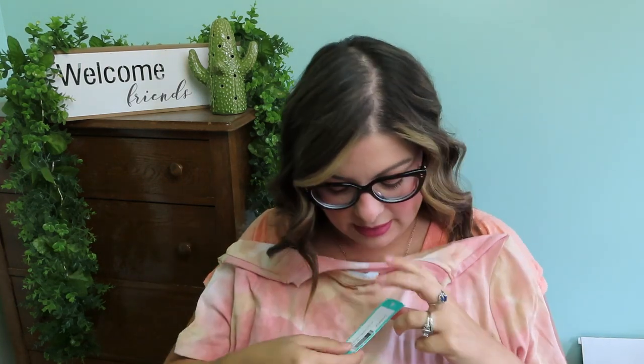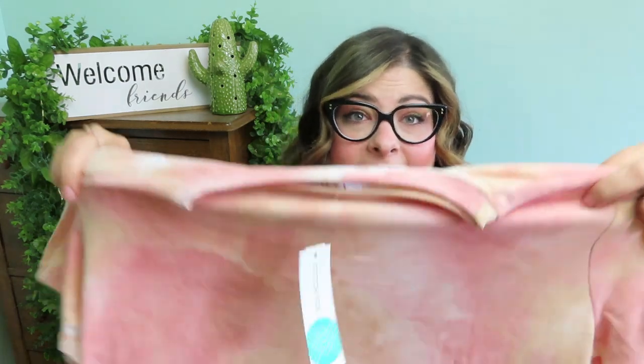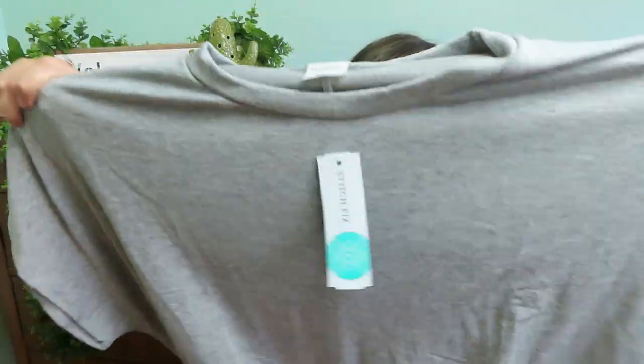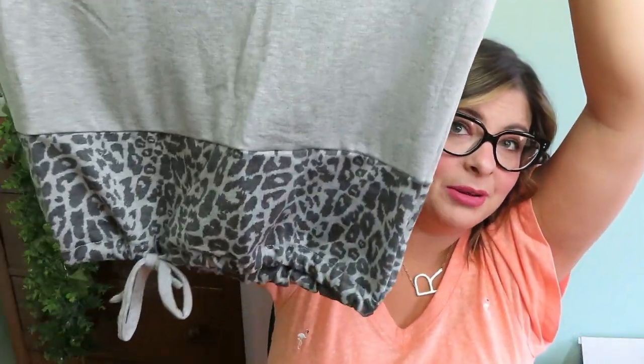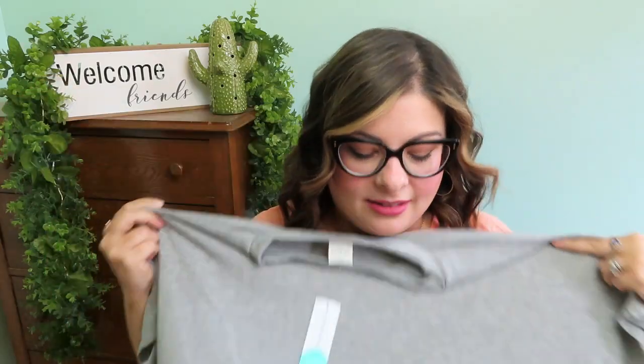It's so soft. And it is by Geely, the Brianna short sleeve knit tee in peach. So I really like it. Yeah. And then this one I've been eyeing as well on the Shop Your Looks. And it is by Kaylee, the Laurel color block tie waist knit top in gray. So it's kind of dolman-y, gray, animal print, with a cute little tie on the bottom. So I'm excited about those too as well. I've been saying as well a lot.